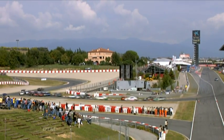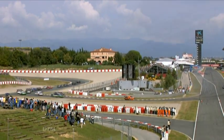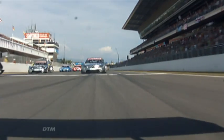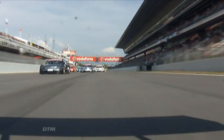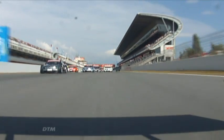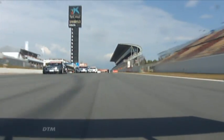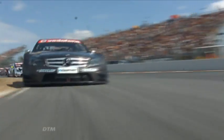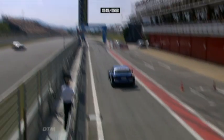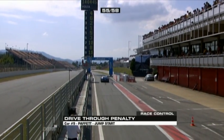Well, going all the way around the corner. It's a bit difficult to see exactly what happened, but Christiansen and Gary Paffett having that tangle. Another shot here from on board, looking back at Mika Hakkinen. And drive-through penalty for Gary Paffett.